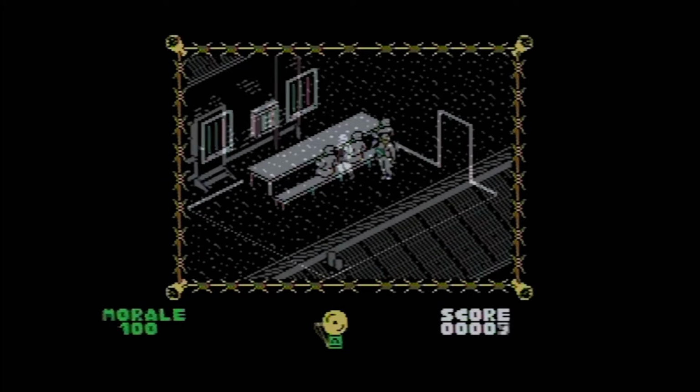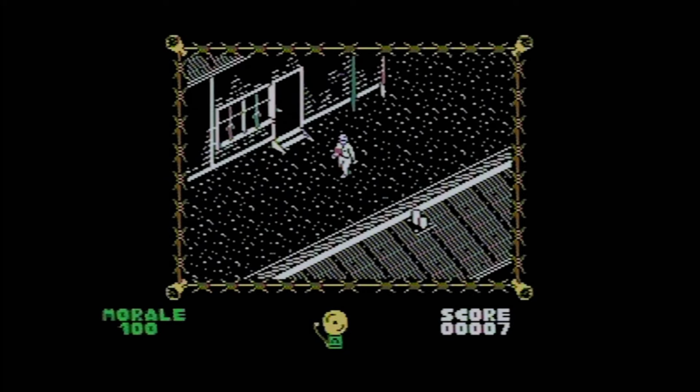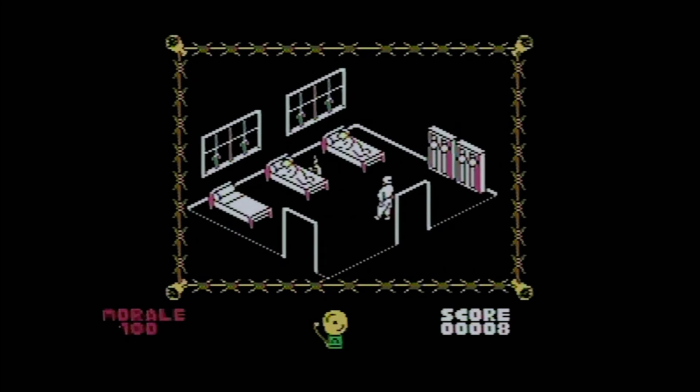Messages will appear on screen, keeping you fully informed of all news events within the camp, such as the discovery by guards of hidden items and the dropping of Red Cross parcels that increase morale when collected. Here we have what is probably considered one of the best isometric 3D adventure games on the C64, along with Head Over Heels of course, which I covered earlier.